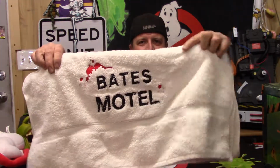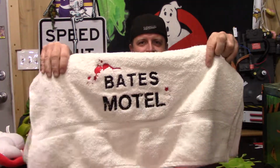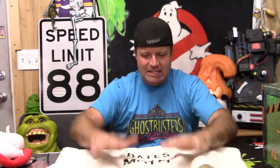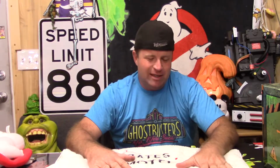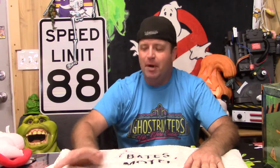I just thought this was kind of cool. It's got the little blood splatter right there. In fact, I saw these towels back when we were there in 2014. They were $24.99, and I really liked it, but I was like, gosh, $25 for a towel? I don't know. And I hemmed and hawed and regretted not buying it.